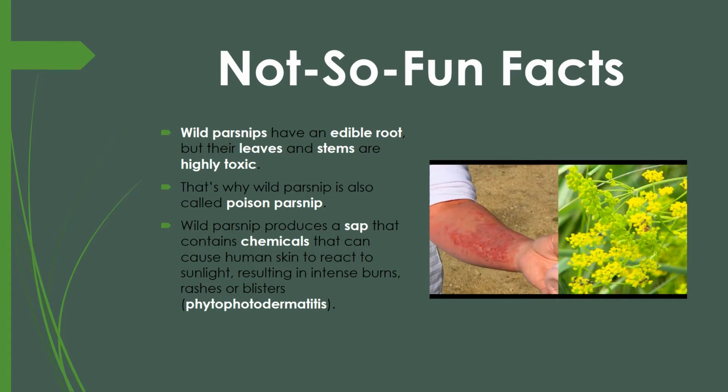Now, this is a special condition, and it happens to be called phytophotodermatitis. Wow, that's a mouthful. Now, guys, if you are at all interested in finding out what phytophotodermatitis looks like, well, take a look at the picture. Unfortunately, this person, man or woman, doesn't really matter, well, it looks like they had a pretty rough encounter with some wild parsnips. And as you can see, there are intense burns and blisters and a rash, right?